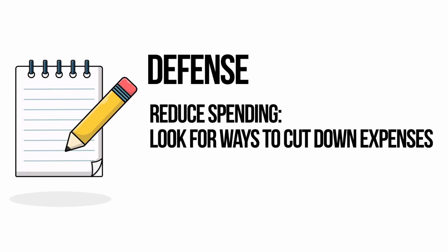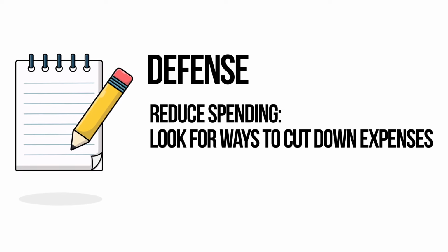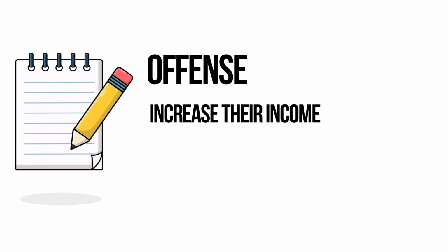Sarah and Mark can reduce spending. They can look for ways to cut down on expenses, such as negotiating a lower rate on their cable bill or moving somewhere outside of the city with a lower monthly mortgage payment. Next, they can also increase their income and play offense.